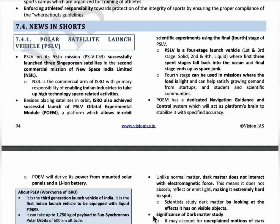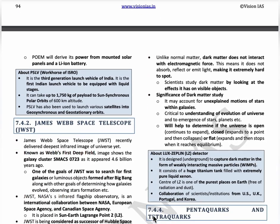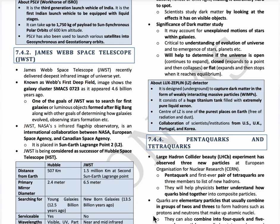It is a four-stage launch vehicle where the first and third stages are solid and the second and fourth stages are liquid. After reaching space, the PSLV Orbital Experimental Module, that is POEM, derives power from solar panels and a lithium ion battery. The next topic is the James Webb Space Telescope.